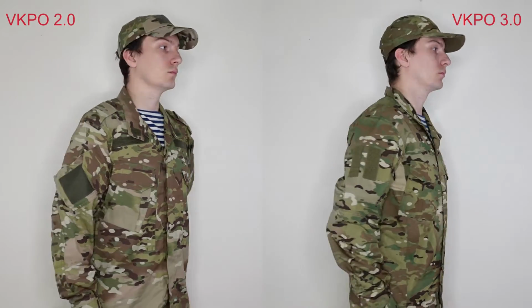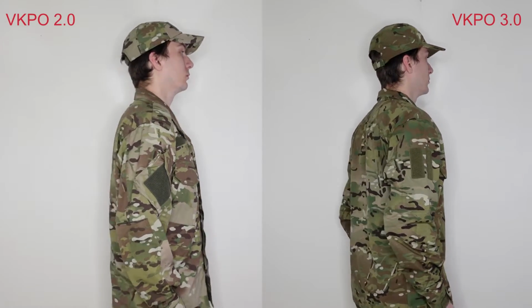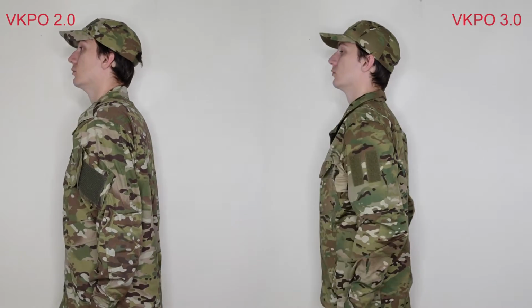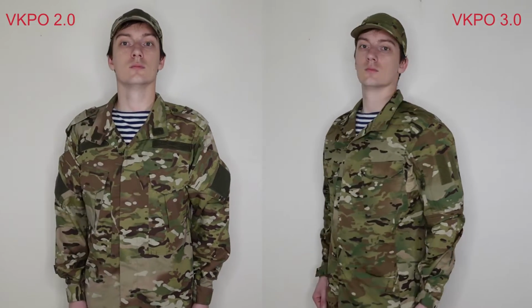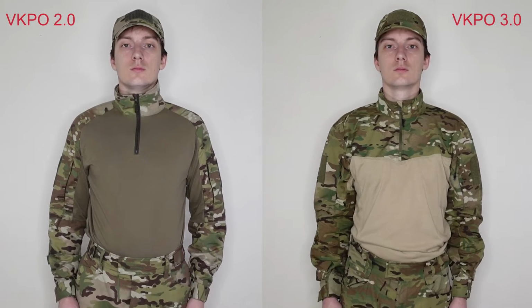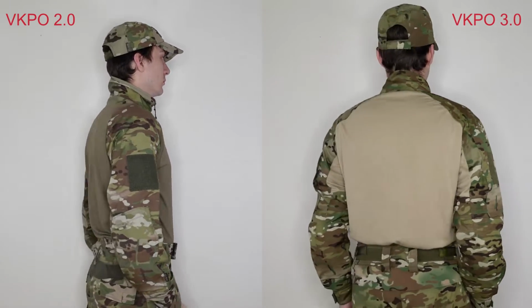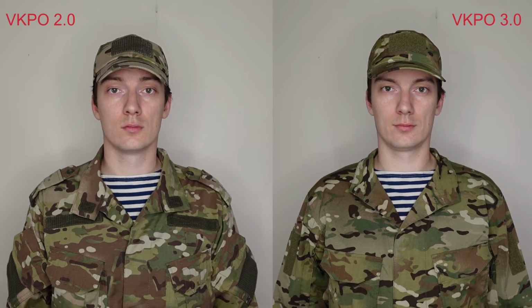Anyway, today we'll talk specifically about summer field sets of the VKPO 2.0 and 3.0, comparing them with each other and possibly with my Gen 4 suit from Crye Precision. Both my suits were produced in 2023 and they are the first generation. At some point in 2023, Triada TKO revised the original version and came up with the second generation VKPO 3.0 suit, but mine is still made to the first generation specification. The summer suits consist of a jacket, combat shirt, trousers and a cap.